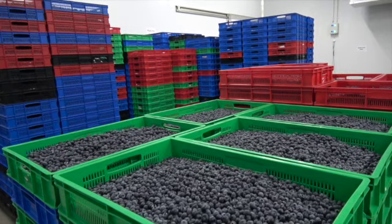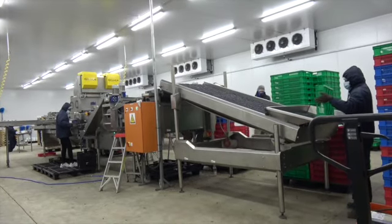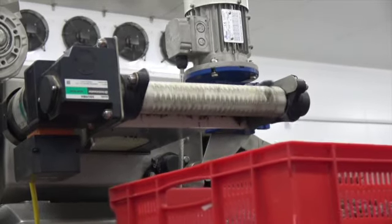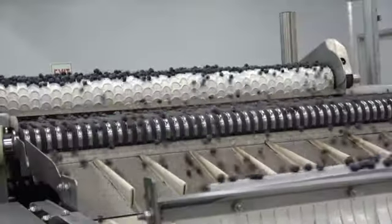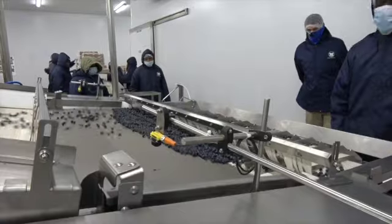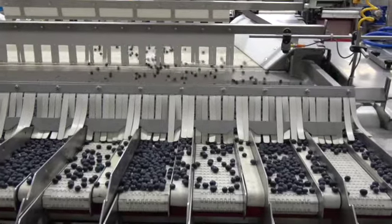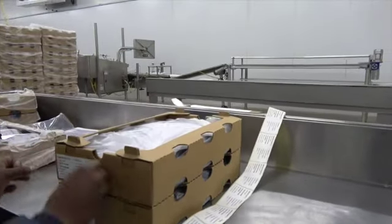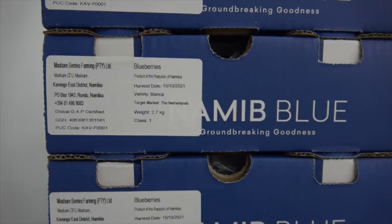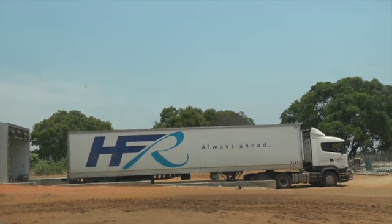In this modern processing facility, the berries are cooled to 1 degree, washed, sorted and packaged within 15 minutes of being picked. In addition to the local market in Namibia, the blueberries are now exported to Europe and the Middle and Far East. The blueberries are transported by refrigerated vehicles to the airports in Windhoek or even Johannesburg for distribution into their market areas.